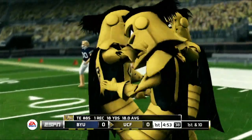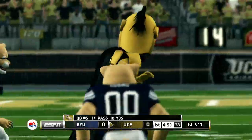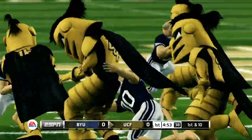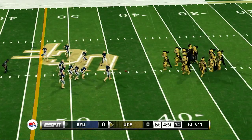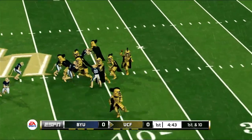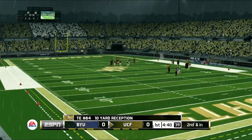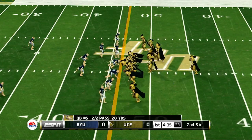It's a great job here by the quarterback of recognizing the outside linebacker blitz and delivering the football for a first down. From their own 43-yard line, first down. Out of bounds at the 47-yard line. That'll make it second and inches.